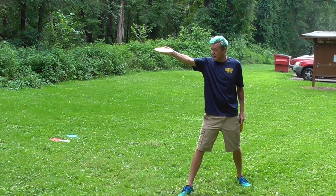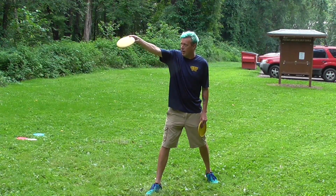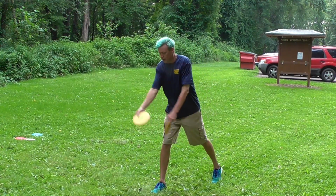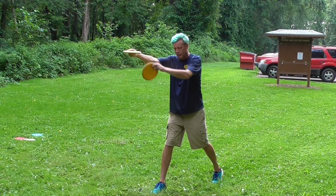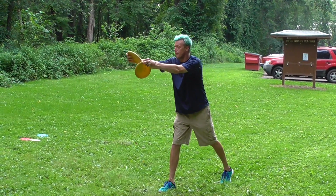Putt with a slight hyzer, it's still going to fly straight. I would be critical of that, but you don't want to be putting with any significant angle. So, a little bit of angle is okay, but generally flat. What you want to do is set the disc up in front of you, and then from here, it's 1, 2, 3.